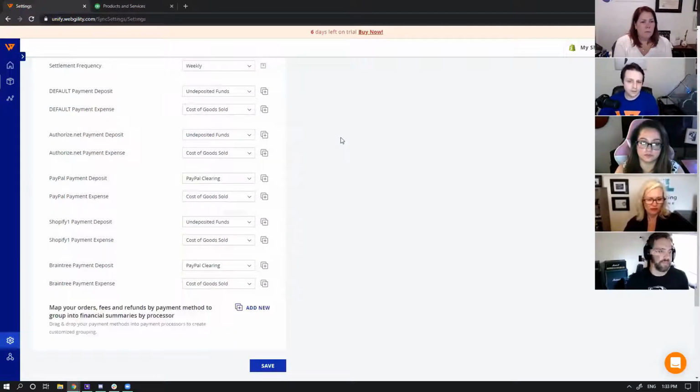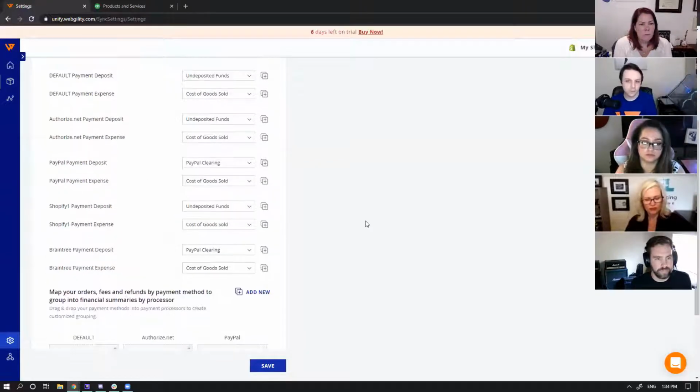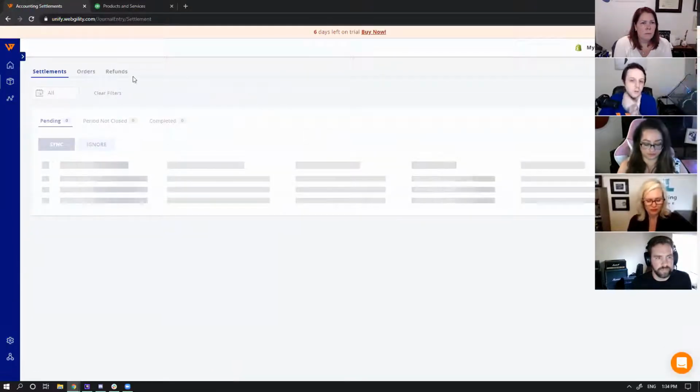I've made this overly complicated as I was messing around and adding extra payment processors. But you can see what I've done here is group these orders by payment method, which will dictate the payment processor that's going to process or has processed that order. So I've grouped these orders by payment method into their appropriate processor, so that the output of Webgility is a journal entry that is specific to that payment processor. And we can jump in and see how that works now.